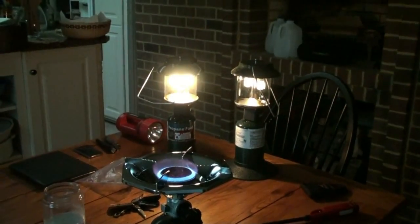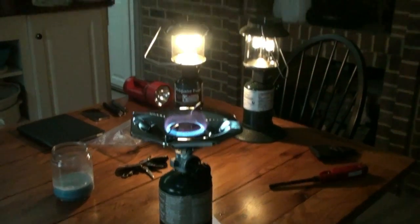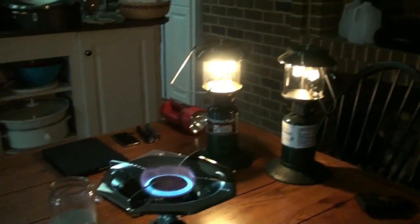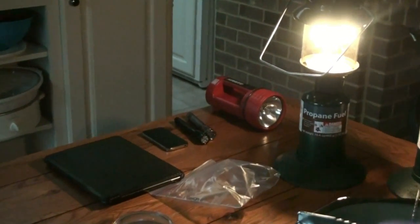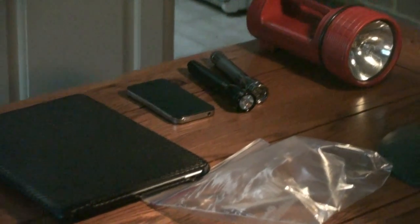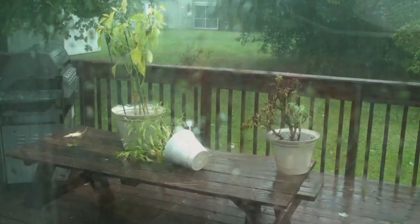We have lost all electricity, so you can see I've got my camper stove there, and I've got two camper lanterns there. I've got three flashlights, plus my cell phone and my iPad over there, and they've all been charged or have full batteries, as the case is. There's a view out the back.